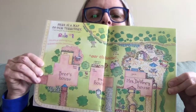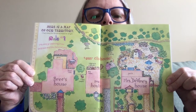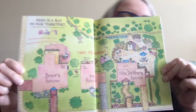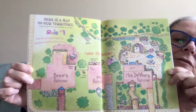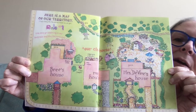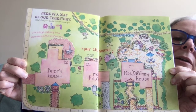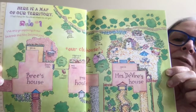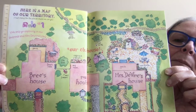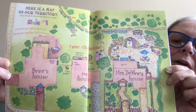Here's a map of our territory. That's a very cool map. Look how she's done it. She's drawn the houses just like floor plans, so just like boxes, so that works. And then she's filled in all the area around where they can go exploring. That looks very cool. Maybe you could draw a map of your own backyard and maybe your neighbors or places where you explore. That looks like a good idea.